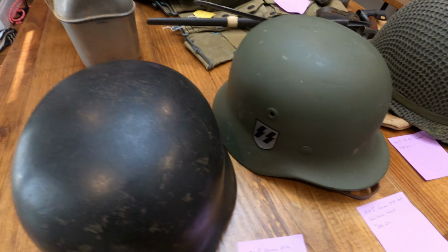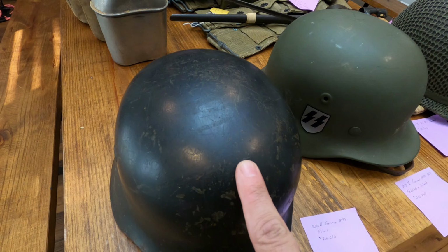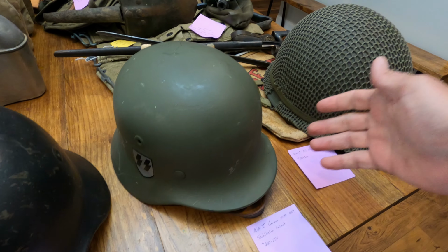The neatest find of all for me, though, were these 3 helmets. This is a World War II German M42 helmet. It's in really good condition. Got the liner and everything on the inside. It's worth between $200 and $250 based on my research.